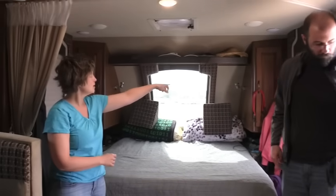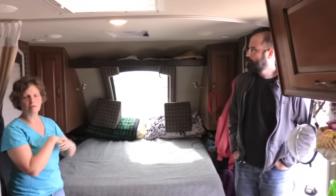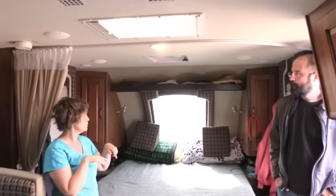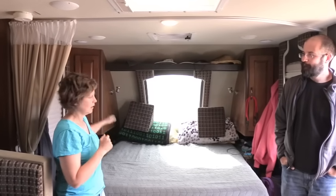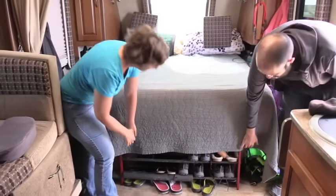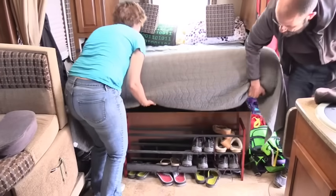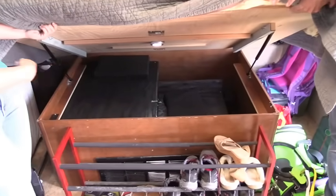We have closet space on either side of the bed. We built in shelves over there so that we could both put our clothes. We use that closet mostly, and then this is for hanging stuff if we want to get fancy. Our bed lifts up, and underneath, this is where we've installed our lithium-ion setup.